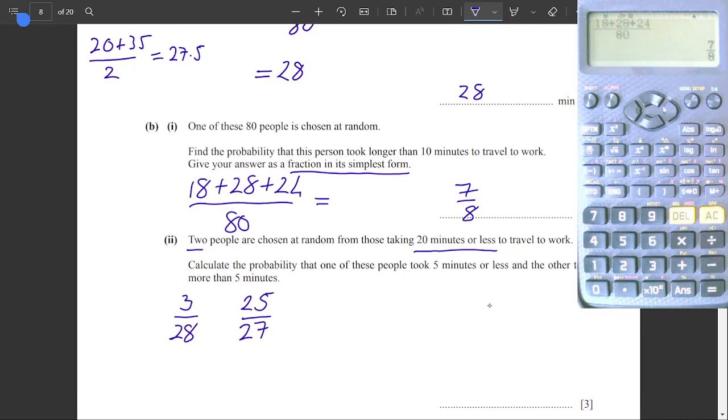What do we do now? Do we add or multiply? Remember, this and that has to happen. That means we're doing the AND rule, and probability is multiply. So we multiply them together, which of course will give us 75 over 756.